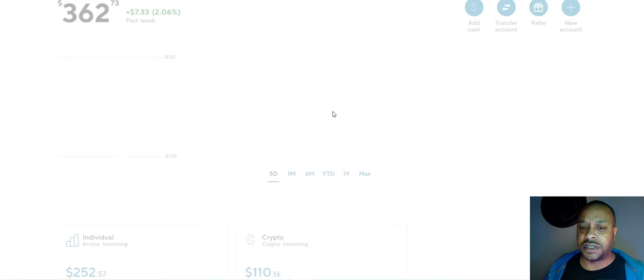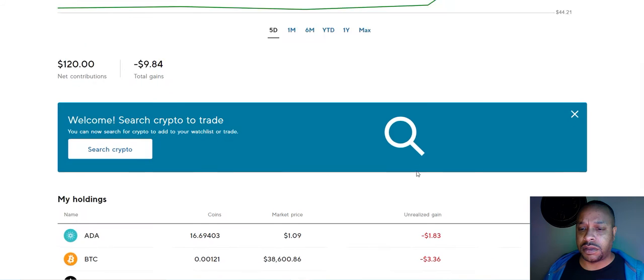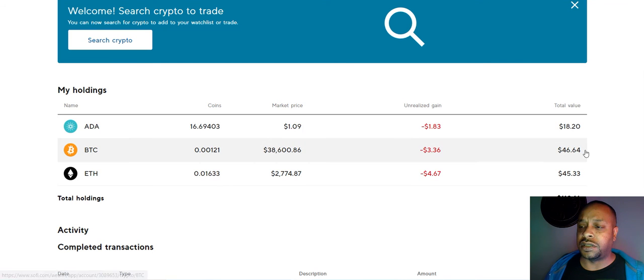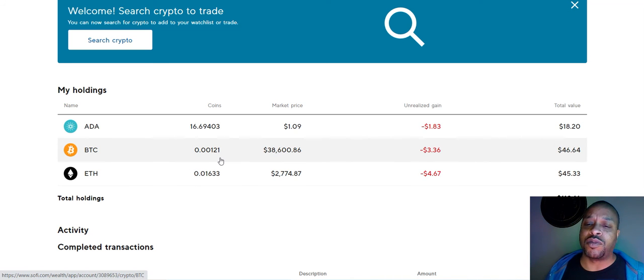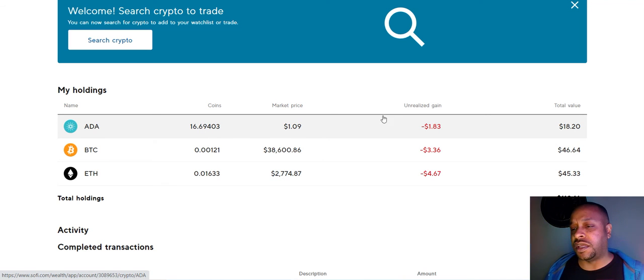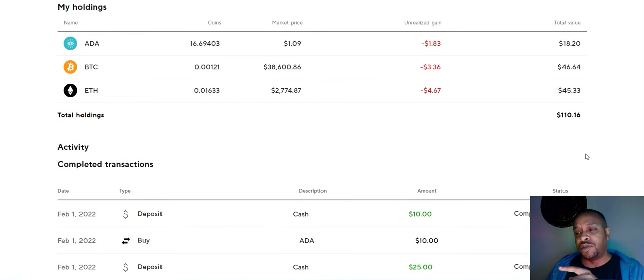In cryptocurrencies, we put $10 into ADA and 25 into Bitcoin. This morning, 25 into Ethereum, and we now have, you can see here, 0.016 ETH, 0.0012 Bitcoin, and 16.69 ADA. But I'm going to go ahead and make the orders to do another round of 25, 25, 10, 25, 25, 10.